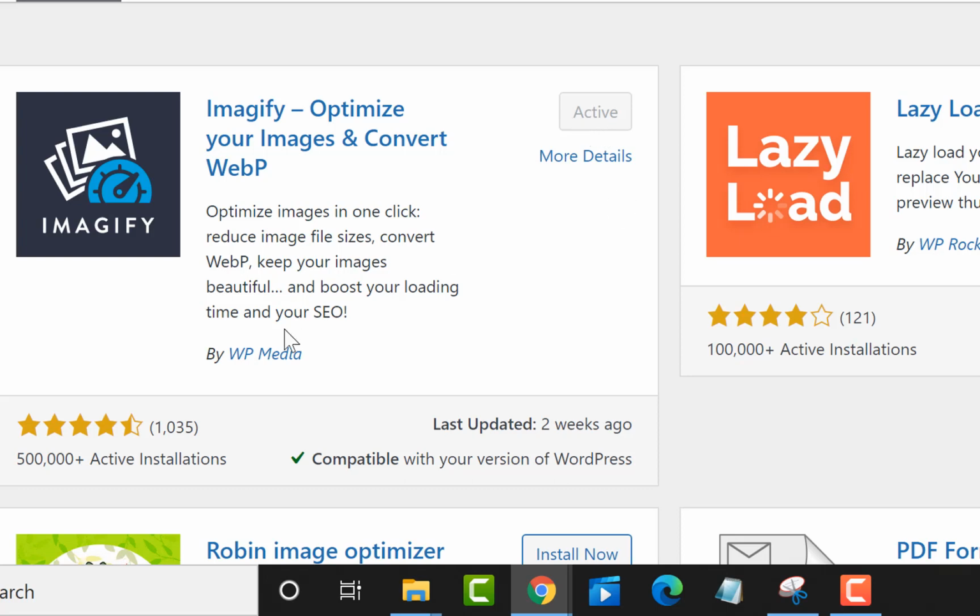You click on install now. So for you to know that this thing is working, look at this. This is over 500,000 active installations. So you can see that it is truly working for people. That's why they are installing it. What Imagify will help you do is optimize your images in one click, and also reduce large image file sizes and convert to WebP. This WebP is like a new file format for serving image content on your website. So it is very fast, unlike the PNG and the JPEG that we are used to.